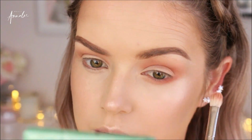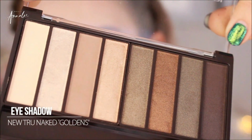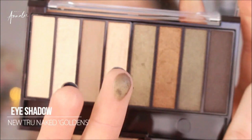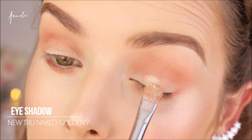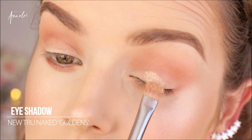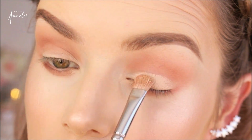Now to create the glowy look on her eyelids, I'm going to be using the TruNaked Goldens palette. So I'm just showing you guys how beautifully pigmented and true to color these eyeshadows are. They're super silky, and I've just wet my brush with a little bit of setting spray just to give more of a full pigmented look to this eyeshadow that I'm using on my lid.